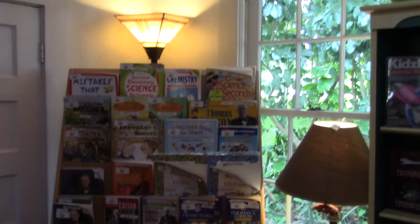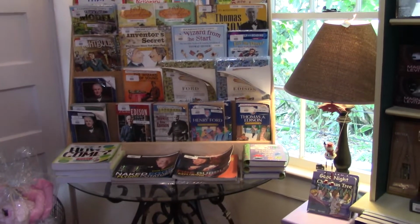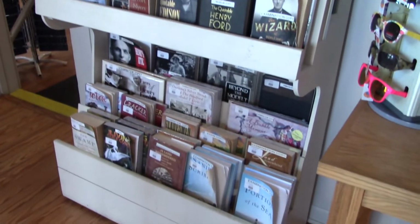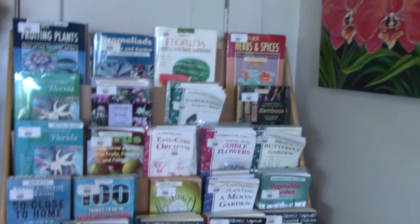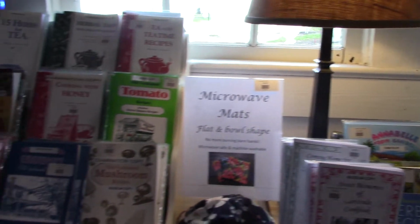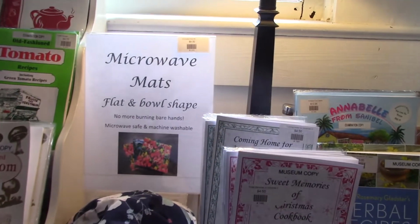Oh, look at all the books on Ford and Edison, though. Wow. And even some more books on Ford and Edison. A lot of things about Florida here. Nice little shop. And there's a little back room over here with more stuff. There's like scented candles, and they got tropical jams and honey and all sorts of stuff in here. Microwave mats. No more burning bare hands.